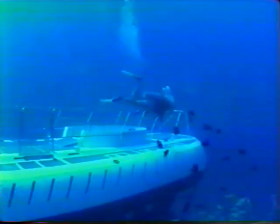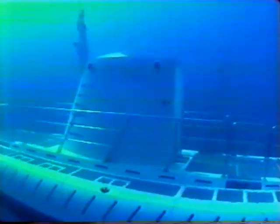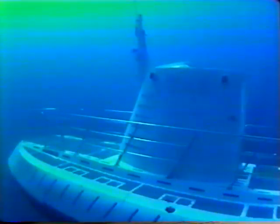As you can see, this is no toy model. Atlantis 4 is a full 65 feet long and weighs 80 tons. It carries a crew of three and 46 passengers who long to explore the ocean's depths without getting wet.